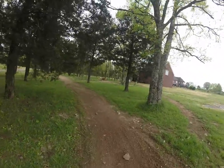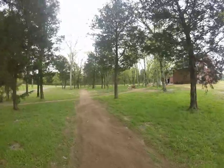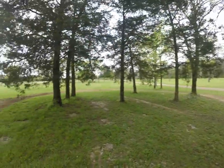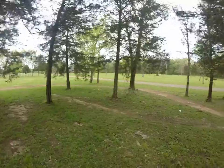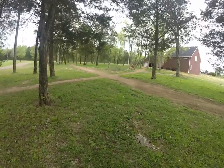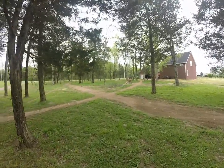So now, instead of just one big giant loop around the yard, it's now one gigantic figure eight. You can see that, like, this is the head of it. You know, this would be the top part of it. You can kind of see the figure eight shape. You can kind of see it from here. I don't know if it picks up on camera or anything, but I can see it's definitely an 8.